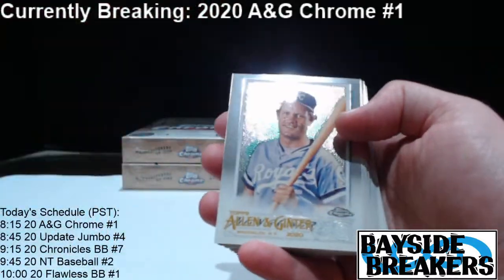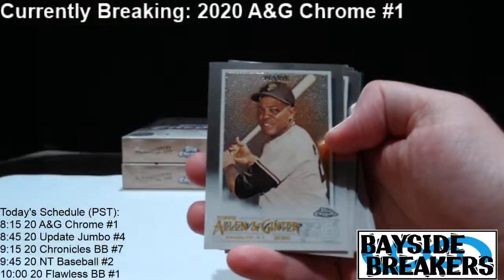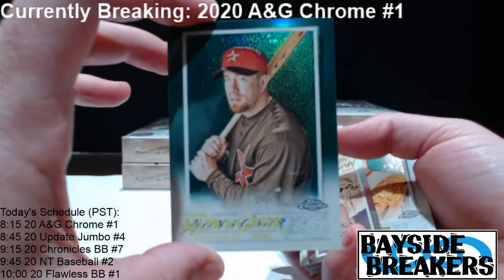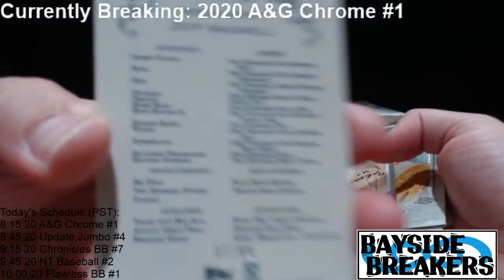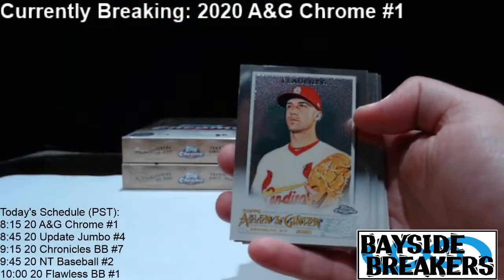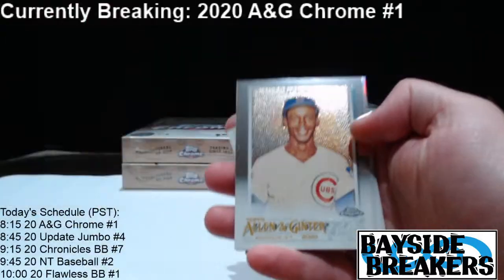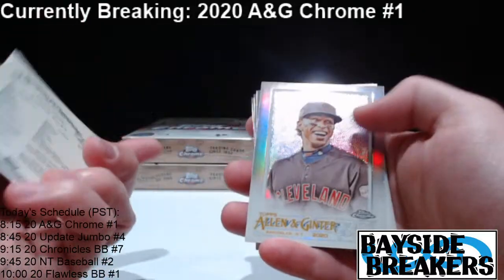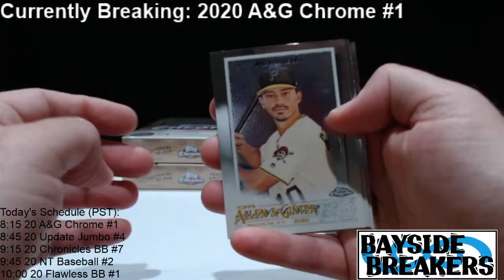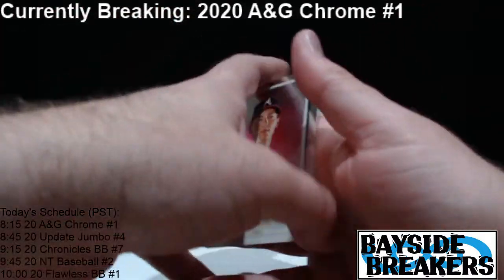There is Pettit with the mini. A Safari Sites Lion Cub. Another green parallel here, Houston Astros, Jeff Bagwell, numbered to 99. We got Al Kaline. There's Istanbul, Booming Cities. Refractor is Lindor. Mini Chapman, Aroldis Chapman. Mini Fire Ant, Max Fried.